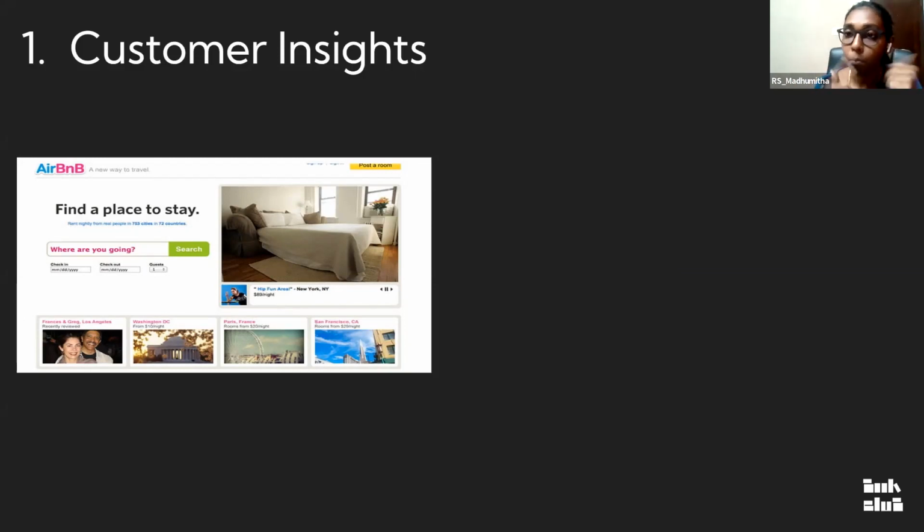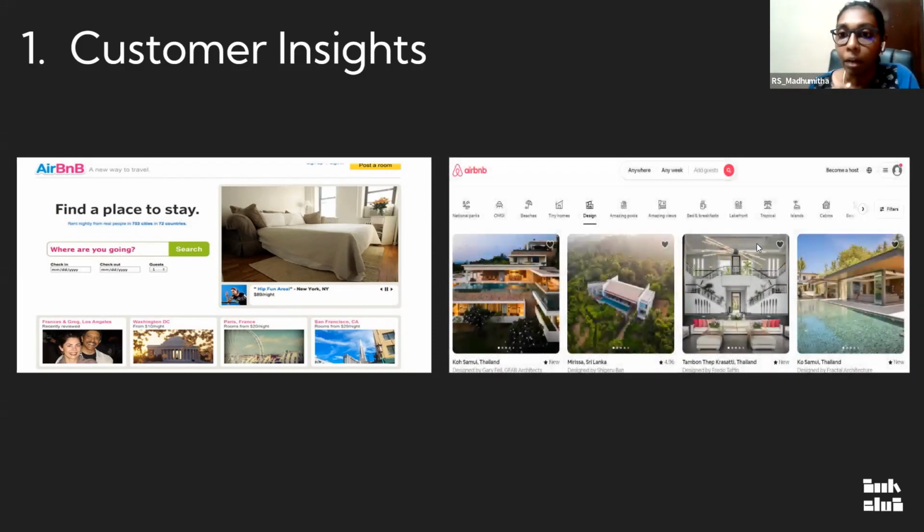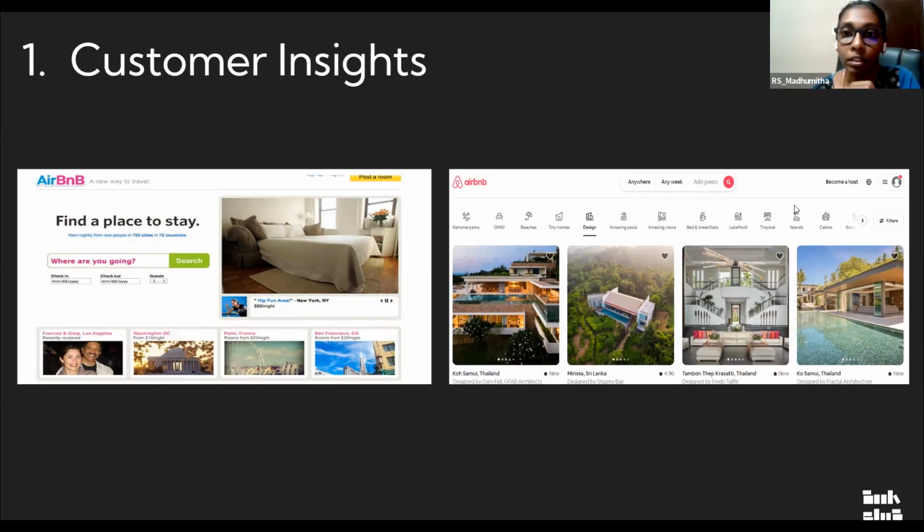It was not like that before, but because of the insight they generated on how the hosts were not able to get that sort of image of their property, it was identified through customer interaction. That led to adding one key component in their business model: partnering with a freelance photographer. Which led to some amazing sites, and the Airbnb we see now is so enticing compared to how it was before. That is the result of all the customer insight they generated during the early days.